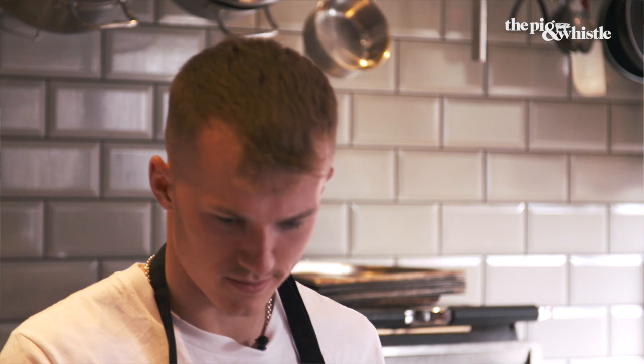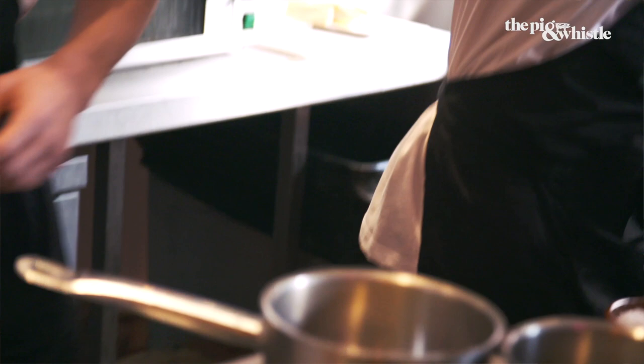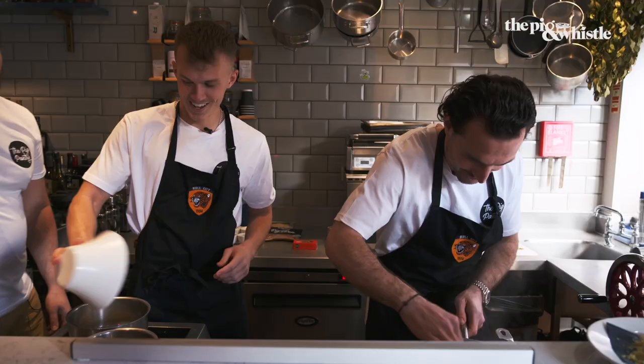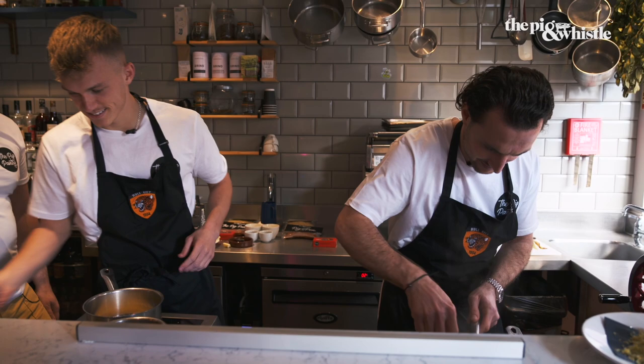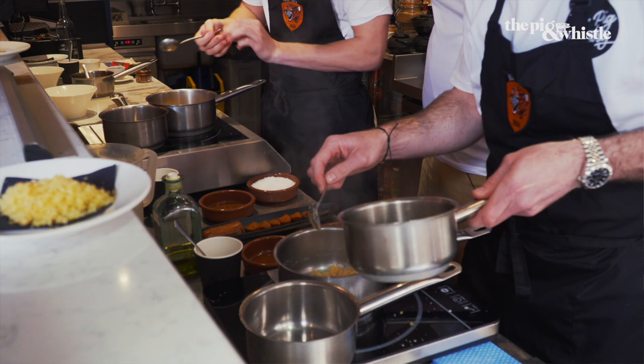Right, and then same for yourself. So you've got your stock, you can set that aside, and then your polenta, and I would add about a third of that stock. Good job, there's not a timer on this. And again, it wants about 10 minutes on low and about 5 minutes on high. Is this on low at the minute, James, or high? Low.